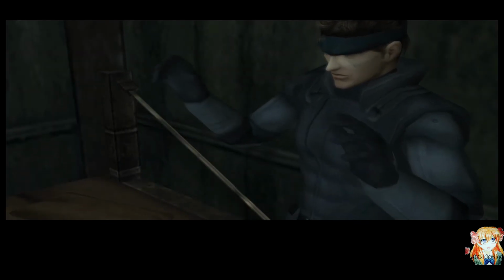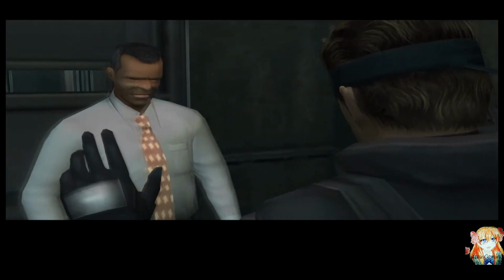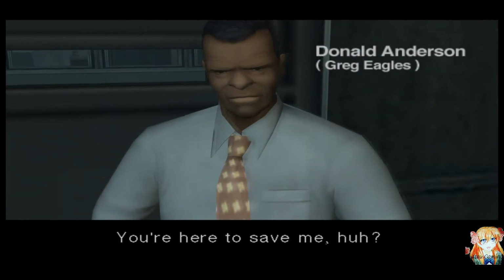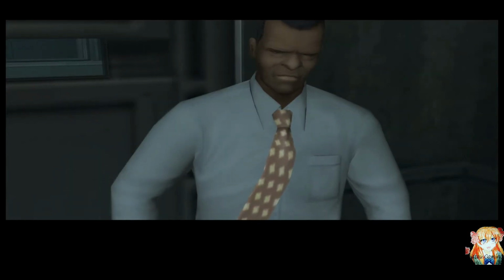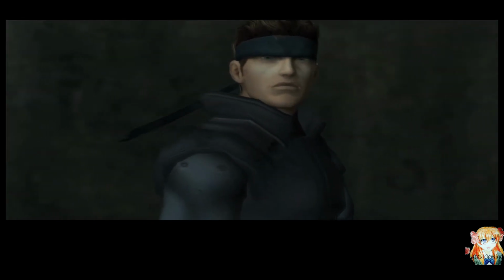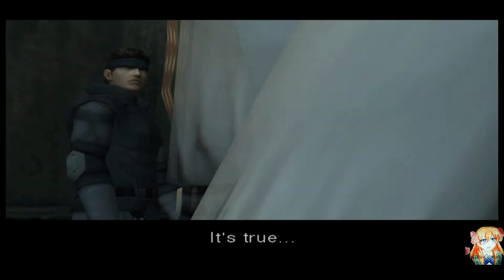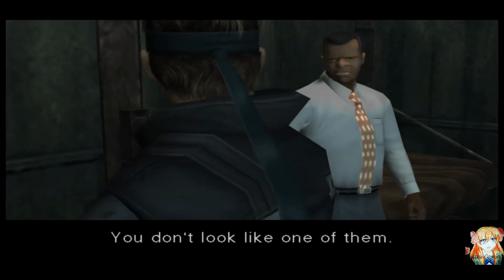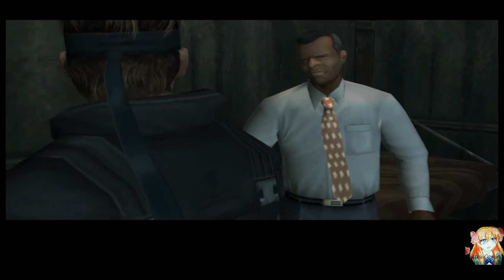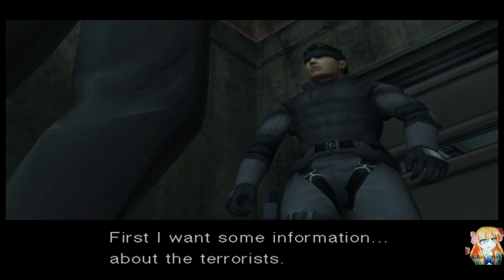Who's that? I'm here to save you. You're the Darpa chief, Donald Anderson, right? You here to save me, huh? What's your outfit? I'm the pawn they sent in here to save your worthless butt. Really? It's true. You don't look like one of them. In that case, hurry up and get me out of here. Slow down. Don't worry. First, I want some information about the terrorists.